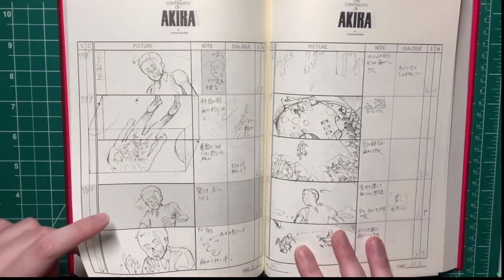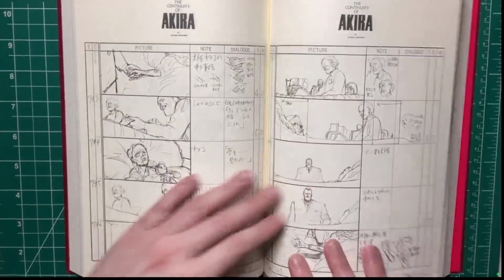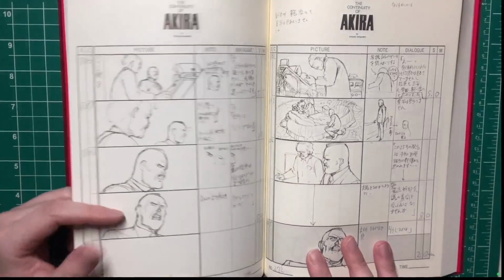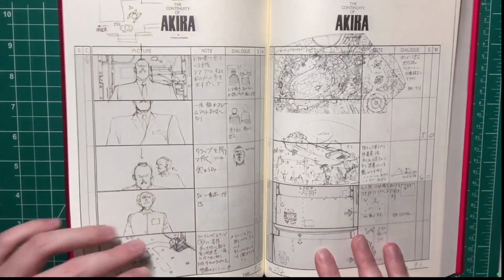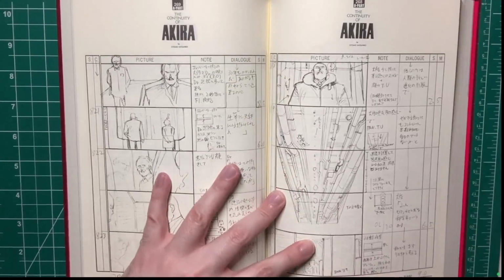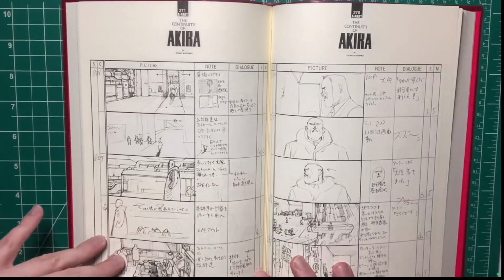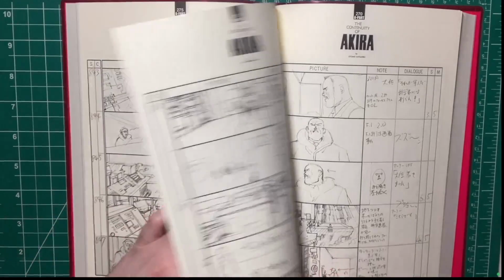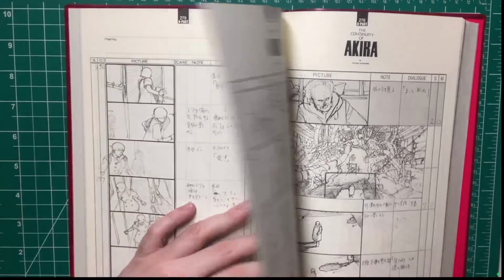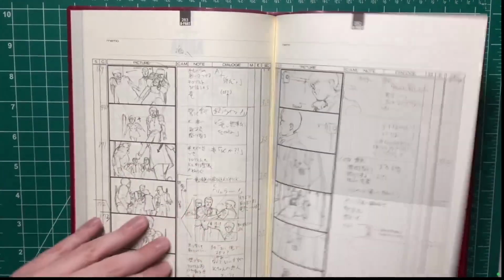Man, Otomo is the master of perspective and drawing architecture and cars and vehicles, but figure wise, there's nothing this guy can't draw. Absolutely nuts how talented this guy is. One of these days I'm gonna go through the Akira manga. Otomo is such an amazing artist. He reminds me a lot of Mobius. It's just so good. Such an amazing artist.